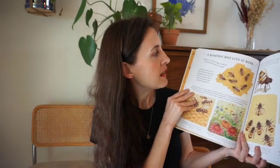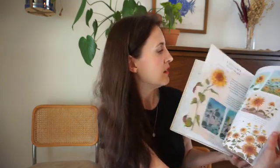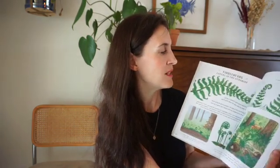Here's a honeybee hive getting to work. A tadpole becomes a frog. Let's see, sunflower tracking the sun. Every page is just full of beautiful things to look at and wonderful information for children. So I like to open this up and just pick one that we haven't read yet and sit down and read it and discuss it and answer questions. She has a lot of questions about specific pictures in here.